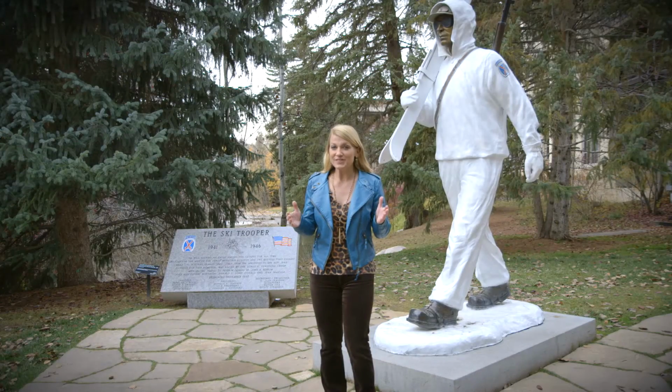At 12.5 feet tall, this 7,000-pound tribute to the men who trained at nearby Camp Hale and served in the 10th Mountain Division of the U.S. Army during World War II is the most photographed piece of art in Vail. Many of the members of the 10th Mountain Division went on to create the outdoor industry as we know it today.